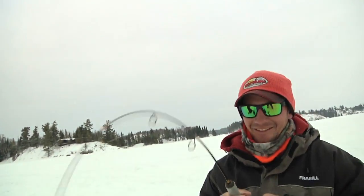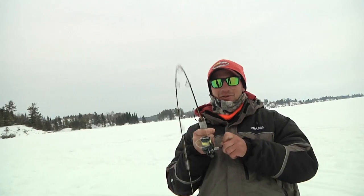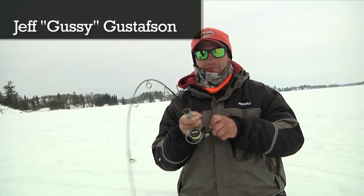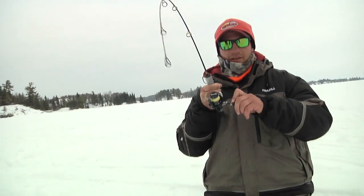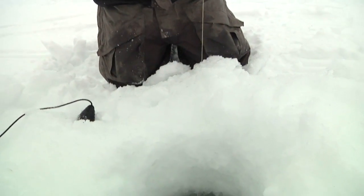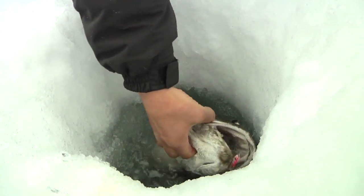Something big on there. I was just jigging and all of a sudden we had a great big red line and boom, fish on, game on. By the hole here. Yeah, a nice breaker. Wow, look at this in his mouth.